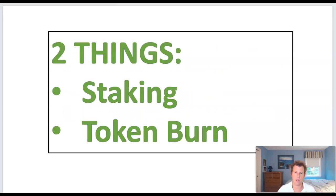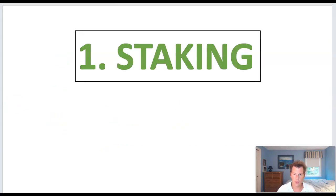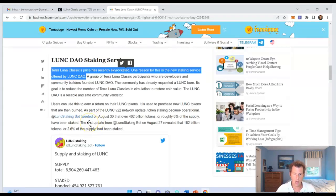This is different than the initial fork in May. That was something totally separate. And then these two new enactments recently, staking and token burn, have gone over very well with the retail crowd. So first, let's see what's going on here. So number one, staking. LUNC DAO, they're a lead validator for Terra Luna Classic.